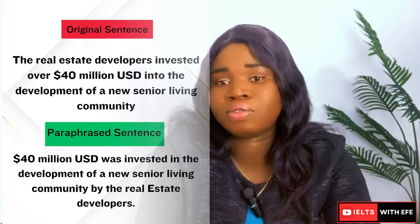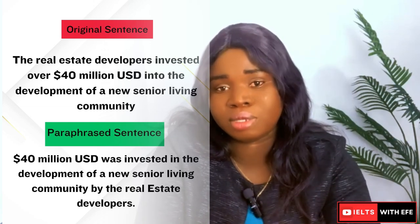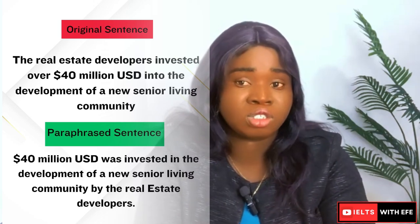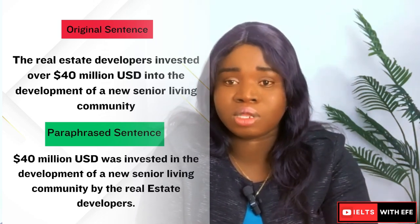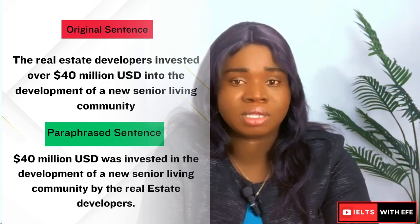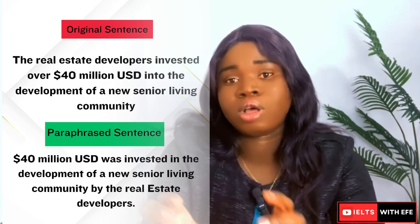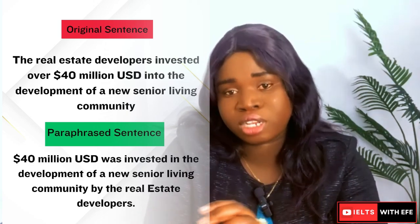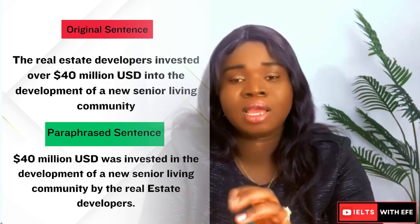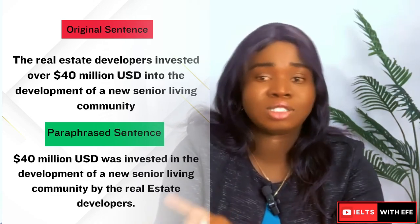Let's take an example. The real estate developers invested over 40 million USD into the development of a new senior living community. This will be paraphrased to become: 40 million US dollars was invested in the development of a new senior living community. Above, you can see that we have changed invested to was invested. We have changed the active voice to become passive. And also, we moved the $40 million, which was inside the sentence, to the beginning.